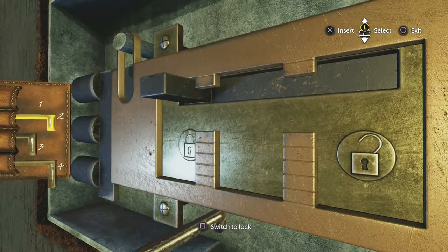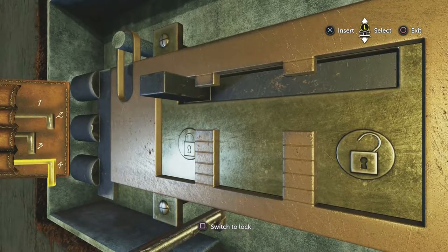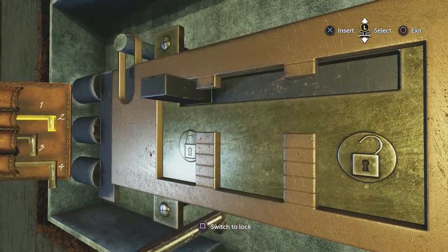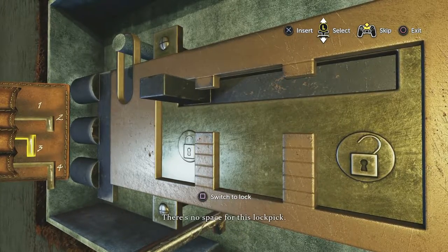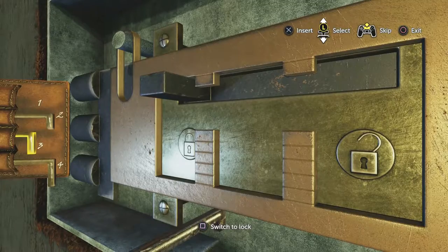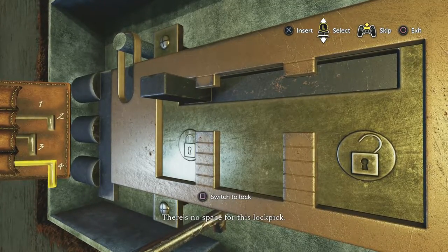Switch to set of lock picks. How do we know which one it is though? There's no space for this lockpick.